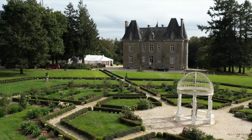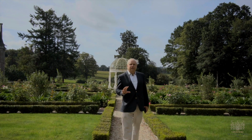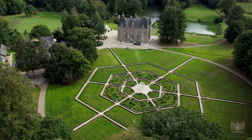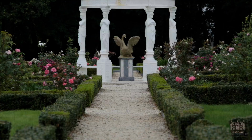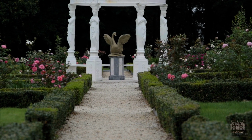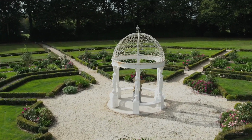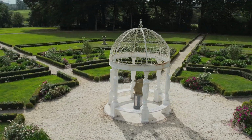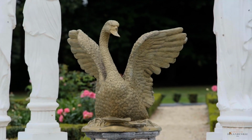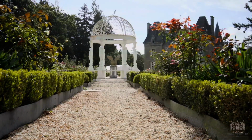We find ourselves here in the French gardens. The French gardens that we ourselves installed after we purchased the chateau in 2014. We are now on a hexagonal, totally symmetrical garden that's about 1 hectare. And in the center of the garden, we find a neoclassical pavilion, as well as the goose that lays the golden eggs. And so we invite you to discover the French gardens of the Château de la Vieuville.